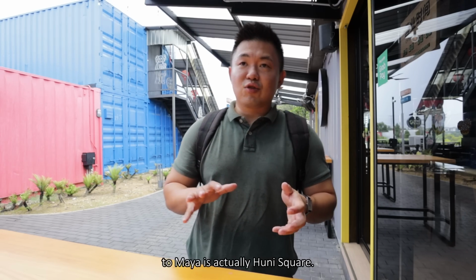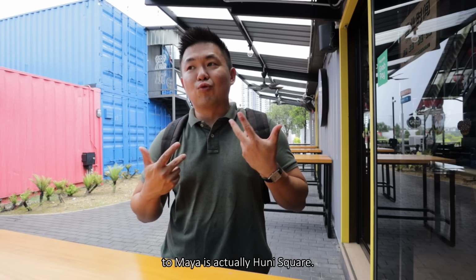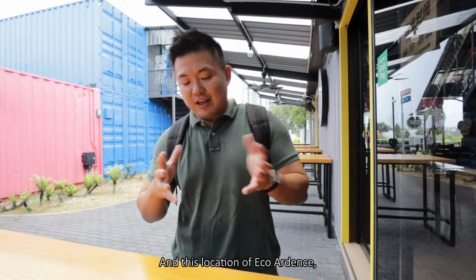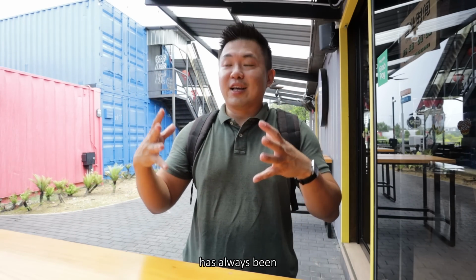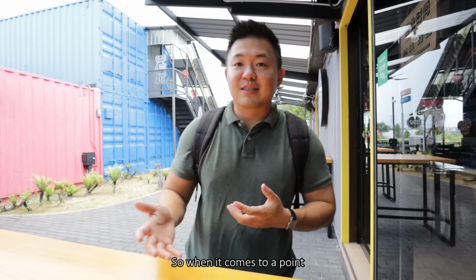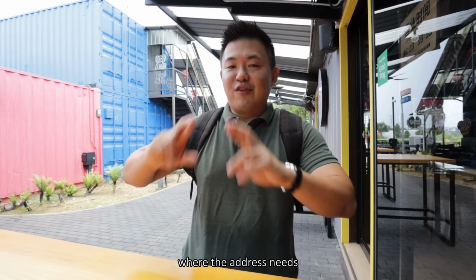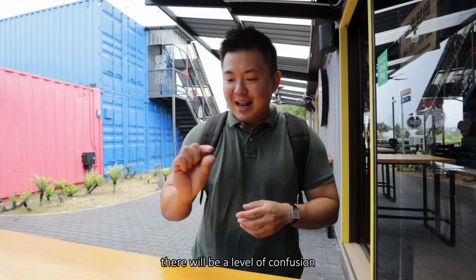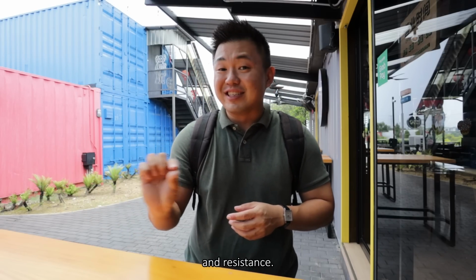The closest thing to Maya is actually Huni Square, but it's not for sale. It's yet to be completed just yet. And this location of Eco Ardence, Setia Alam, the entire Shah Alam, right, has always been one of the top destinations for residential products. So when it comes to a point where the address needs to transition over to a commercial-based one, there will be a level of confusion and resistance.